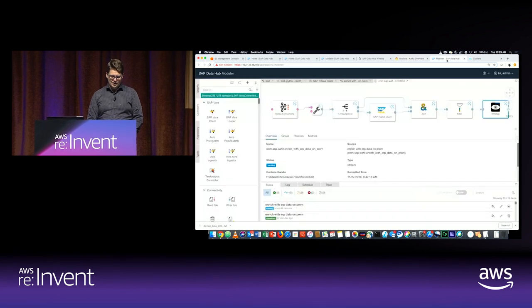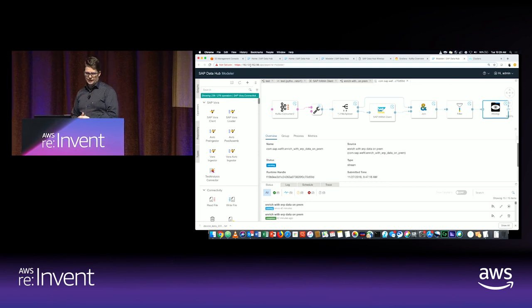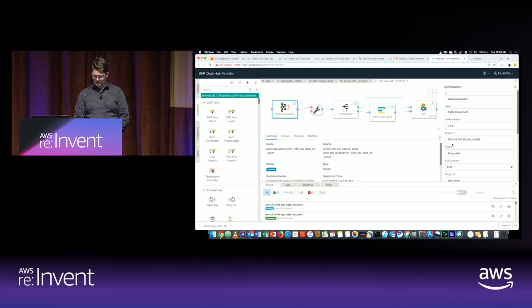And then we have here our on-premise system, which is exactly the counterpart of that. So we are reading here from the Kafka, right? This is the Kafka that is running on premise.